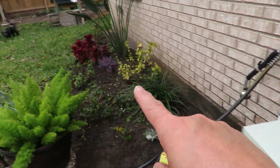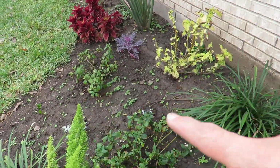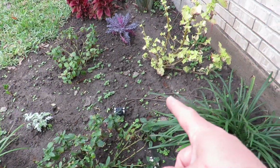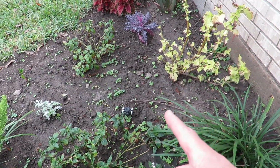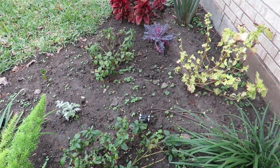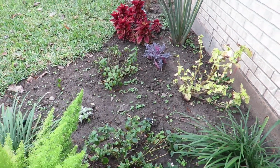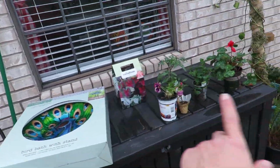I'm going to put it back inside, but I think I want to put it right in here. The reason I want to put it right here in the middle is because there's a sprinkler head there, and you can see a little bit of a ditch right there. The sprinkler comes out and then it comes this way, so I can't plant anything there, so that's where I think I'm just going to sit it. I can't disturb the sprinkler line there, so I'll put that there.